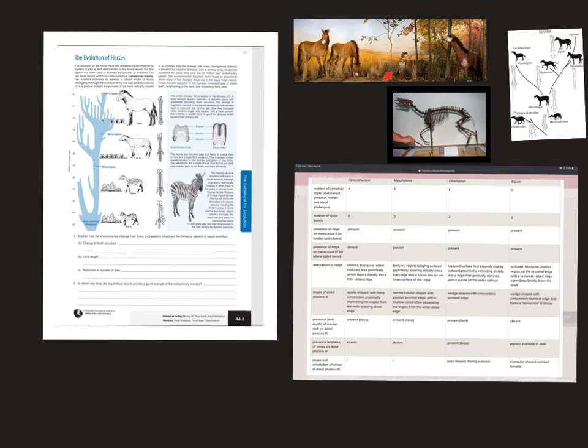So these tiny horses, these larger horses, the ones with one digit, those that had 3 digits, it was a complicated group or taxa of horses that lived together, and some were selected for and some were selected against. Some survived and others went extinct.